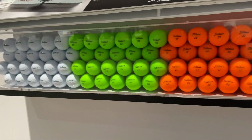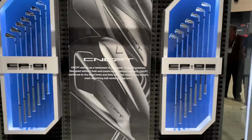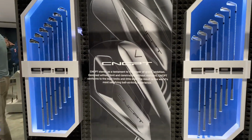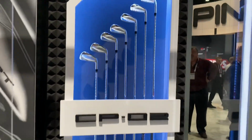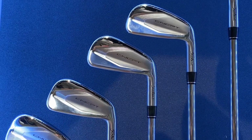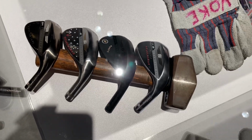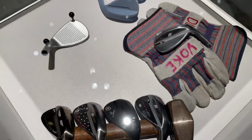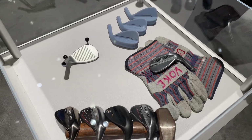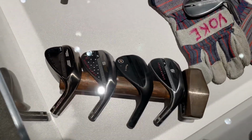Really cool colors. This is the new Titleist Velocity. Titleist Concept Irons, they're high-end irons. It's a closer look at it here. Really cool. Blueprint and designs of the Vokey wedge with some custom stamping on it.